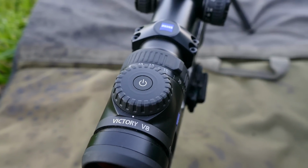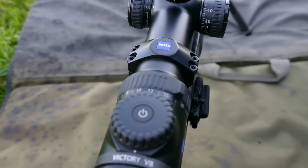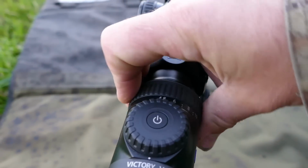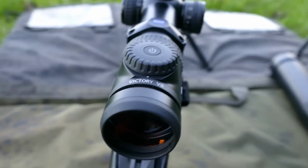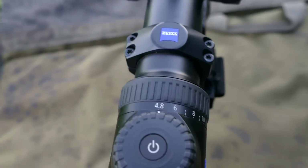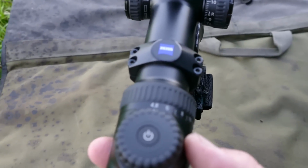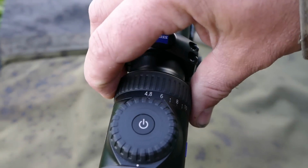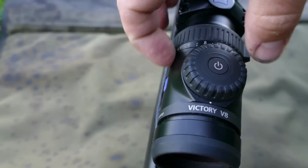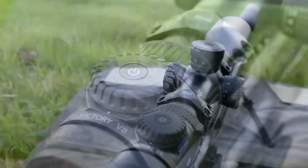I also, just a small thing, if you're using a second focal plane scope, you need to know what mag you're on so that you can match up your ret. And you can't see your mag on this from down here, right? Even when you get right up here, you still can't see it. You've got to literally look right over the top of the scope because of the illumination dial to get your mag. See the tiny dot there? Now, if that were on the side here, that'd be brill, you know, but it isn't. So that's a small frustration.